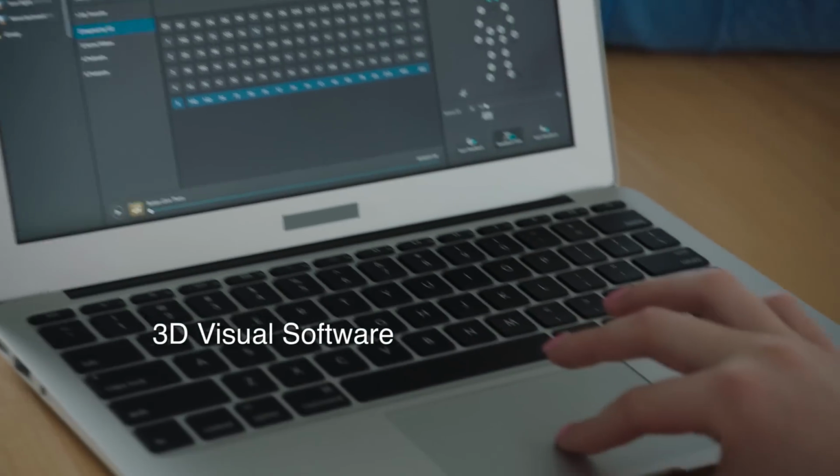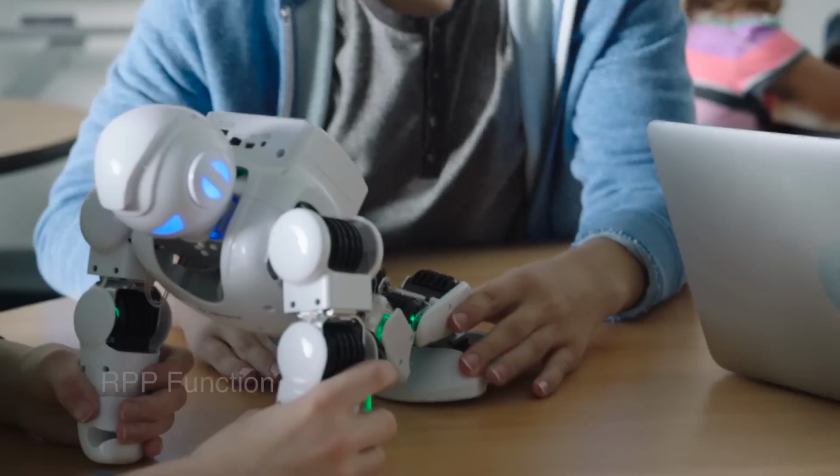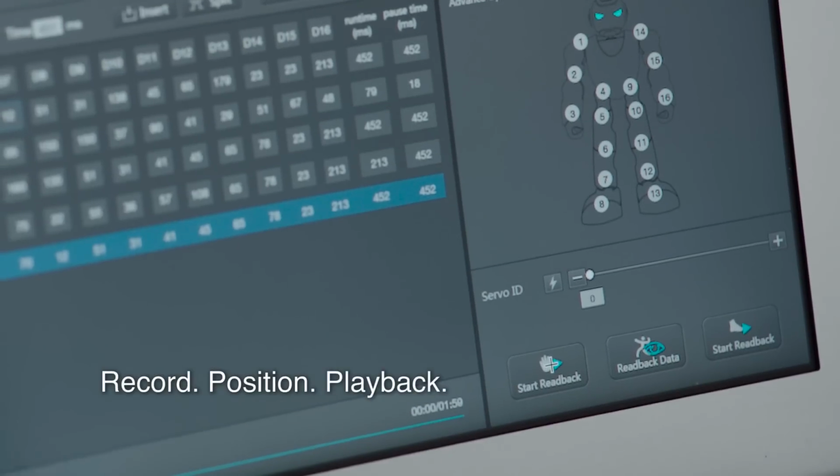The 3D visual software makes them easy to program for beginners and advanced users. Yeah, sure. Use the RPP function to record. Start position number two. Position and playback your Alpha's movements.